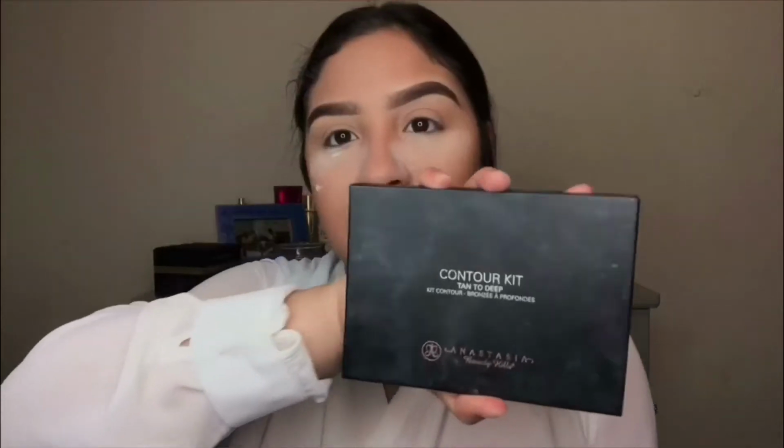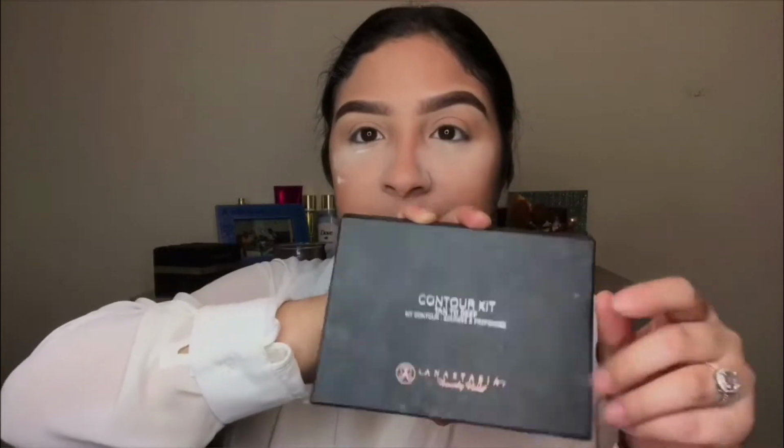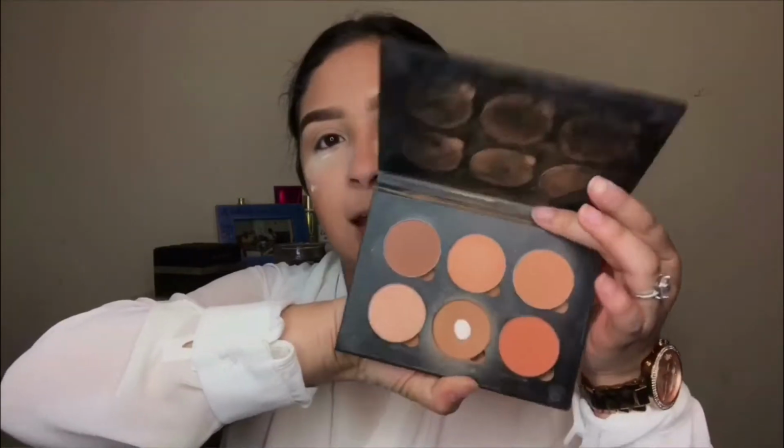To begin the lightening process, I'm going to just bake my foundation on my neck, and that will help lighten the foundation a little bit. Now that that is done, we're just going to contour now. So for contour, I'm going to take my Anastasia in Tinted Deep, and I've pretty much hit pan on this shade right here because this is the shade I most use in this palette.